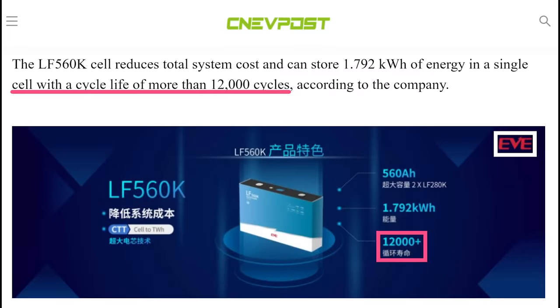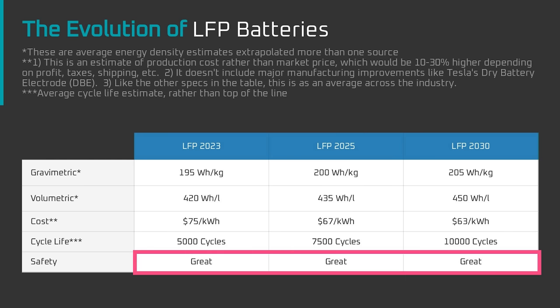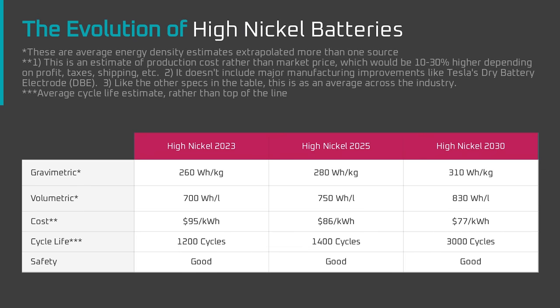Although some LFP battery manufacturers are claiming that their cells can already hit 12,000 cycles, that's not most LFP batteries. 5,000 cycles is more realistic for the average cycle life of LFP batteries today, and I expect it'll increase dramatically by 2030 as LFP batteries are increasingly designed for energy storage use cases. Finally, as with LMFP batteries, I've rated LFP as having a great safety profile. Let's move on to the table for high nickel batteries.